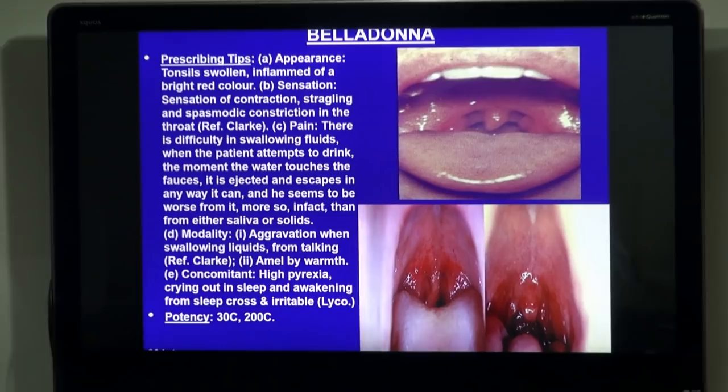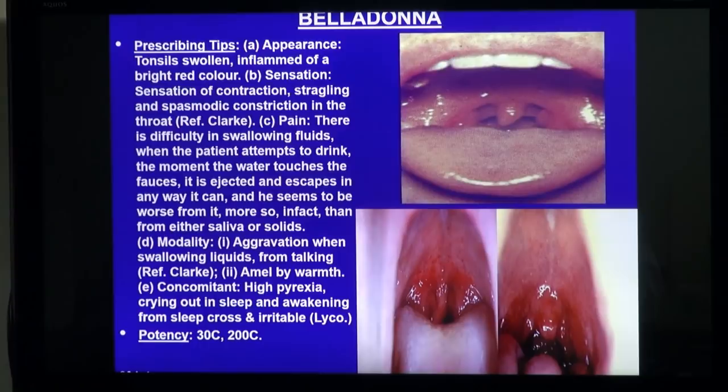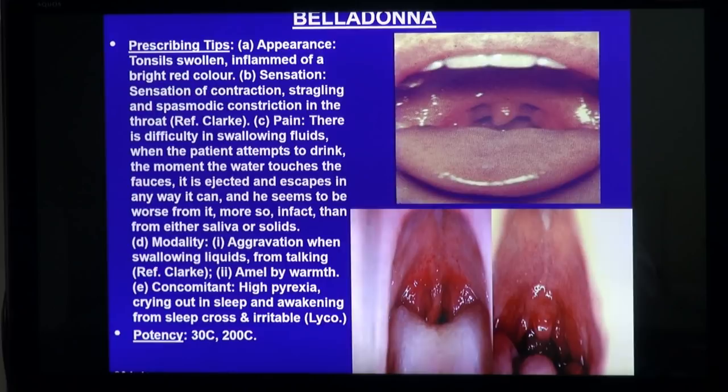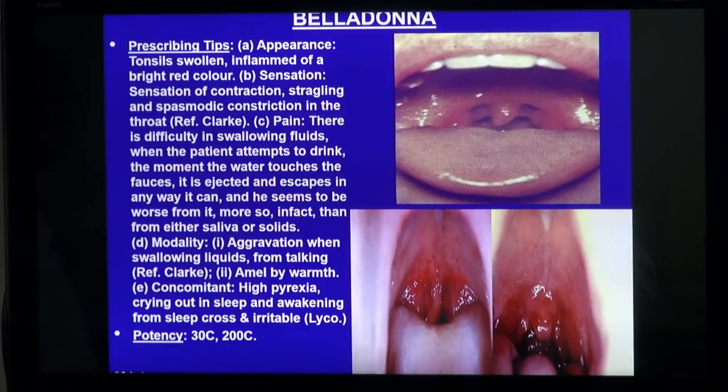Page 28. Belladonna, few interesting things. We have talked about belladonna quite a lot today. One of the important aspects of belladonna is the vermilion redness. Farrington in his Clinical Materia Medica mentions that belladonna has the vermilion red color of the tonsils. Quite bright red in case of belladonna.